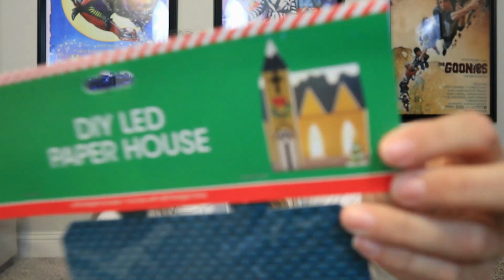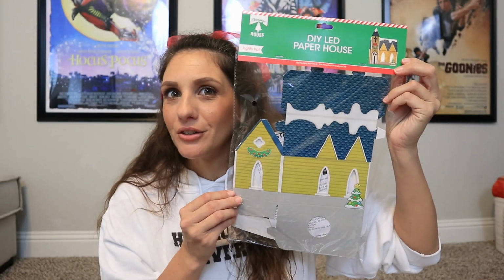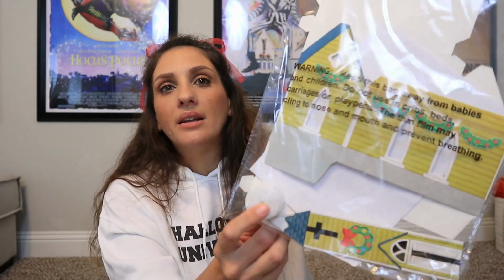Where were we? Oh yeah, Christmas LED paper houses. And this one is a church. How stinking cute. And that's pretty large. I think this would look really cute in an entryway. And then you can see here is the little LED that goes inside the house so that it just kind of has a glow effect. I cannot wait to put this together.